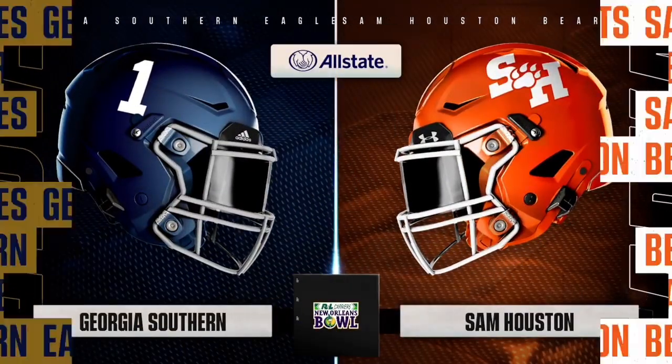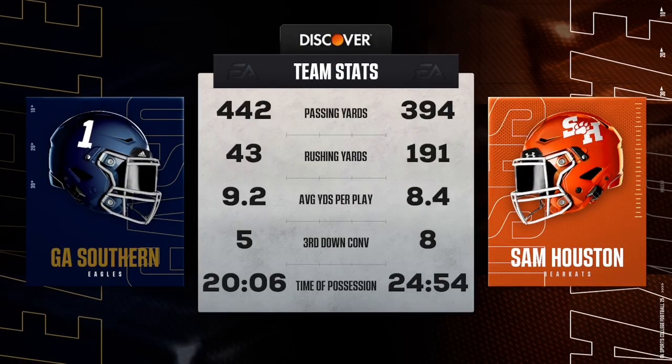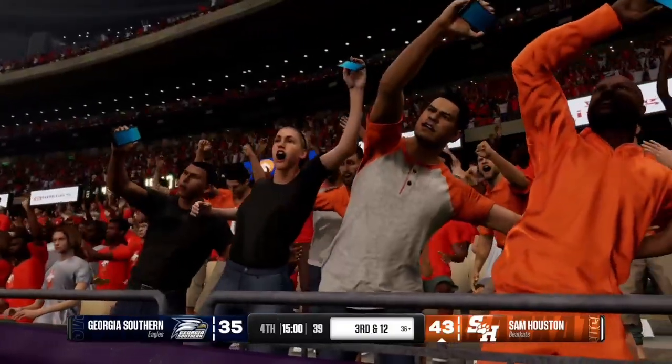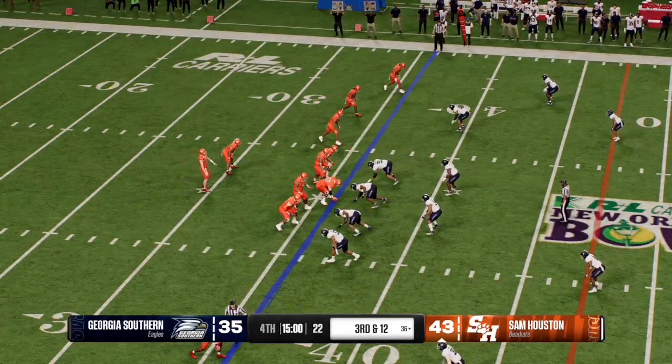That's the end of the period, and Sam Houston has the lead. 3 quarters are in the books. Time becomes a factor both in trying to hold the lead or cut into it as we take a look at the stats. One more period to go to see who can make the winning plays and come home with the victory.